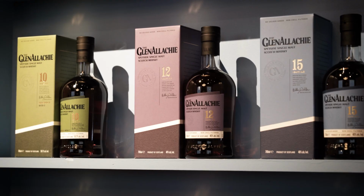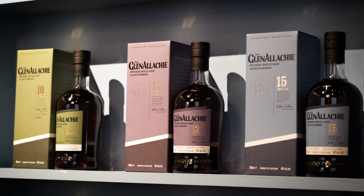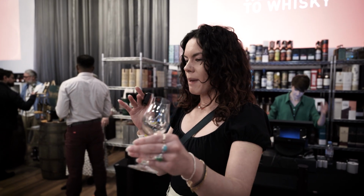Obviously, big stands in the middle. Glenallachie, I'm not sure what is on the other side. Glenallachie is a brand that I have heard of, which there are only a few I have heard of, and they are one of them. I know that they're big, and obviously they've got a massive stand in the middle.